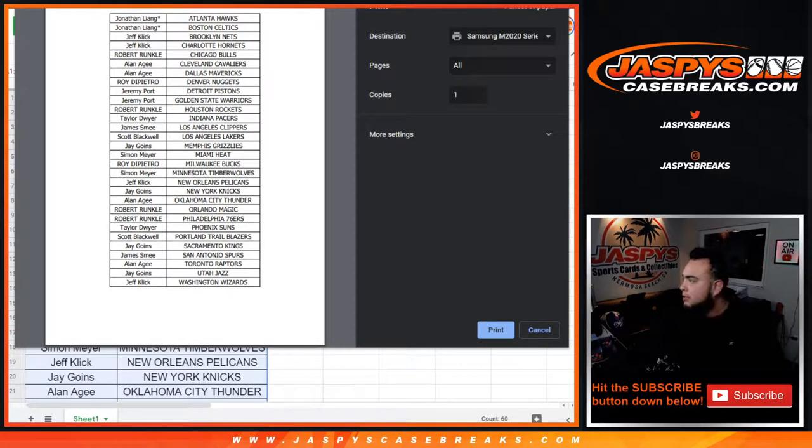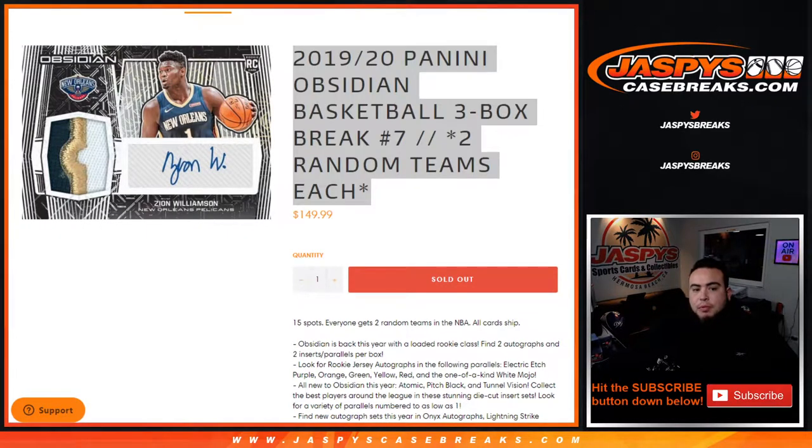Alright guys, while I give you a minute to trade, we did have another case come in of Donruss football. So we can do another blaster case break. I'm going to put that back on the website right now. And I can post another Obsidian basketball as well, guys. So number 8 will also be posted right now.